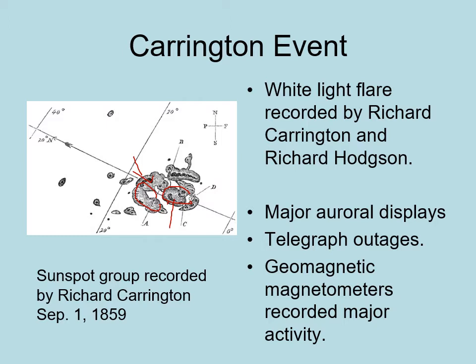But one of the things I want to particularly point out is in his sketch, there was this bright spot right there. Now, the bright spots, according to his records, there and also here and here, these bright spots that appear in his record were not originally visible, and then as he was looking at the sun, these bright regions became present. This is what we know as a white light flare.